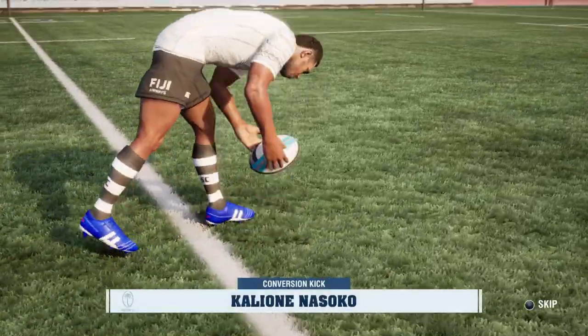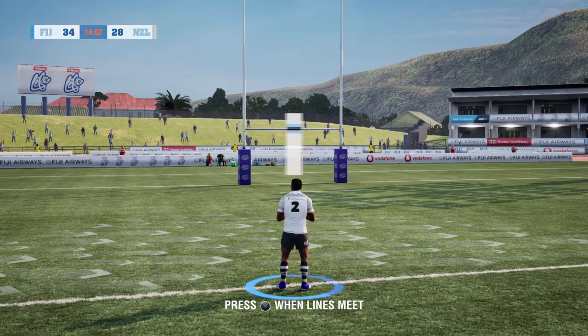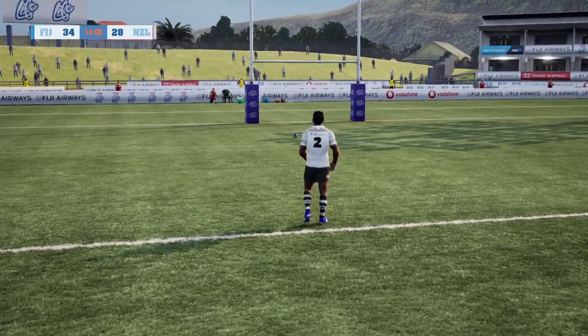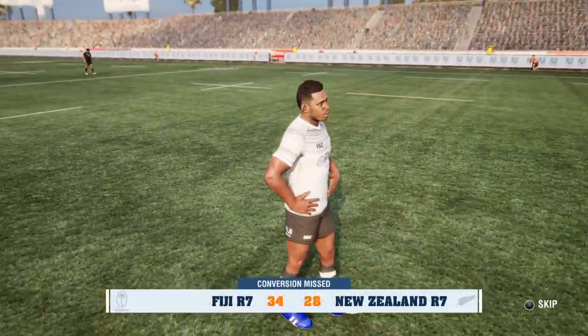And we're ready for the conversion attempt. Straight forward kick, this one. Well, that's a pretty average kick. It's not easy to miss those ones. It wasn't a difficult kick. He just doesn't seem to strike the ball well enough.